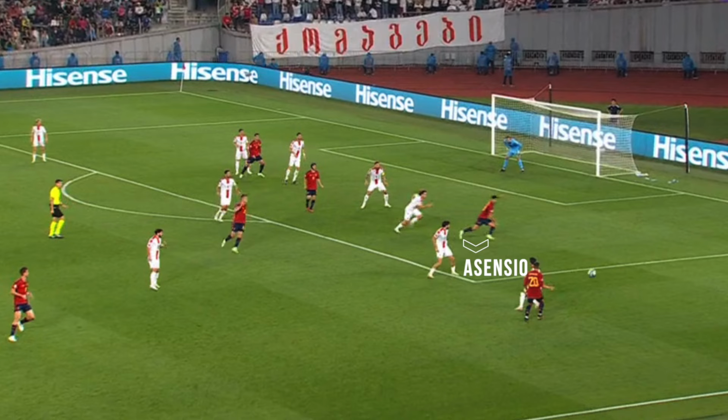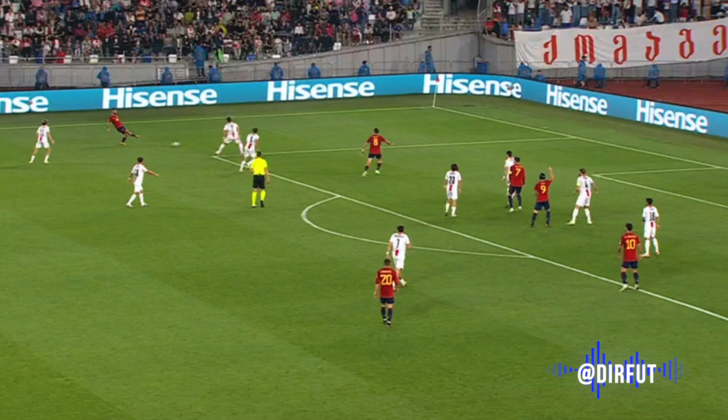Spain shot 14 times in the first half, creating chances in two ways. The first was finding Asensio and Fabian in the gap between fullback and centre-back. This is how Spain's second goal arrived, with the Georgian block deep and at the same time too wide.